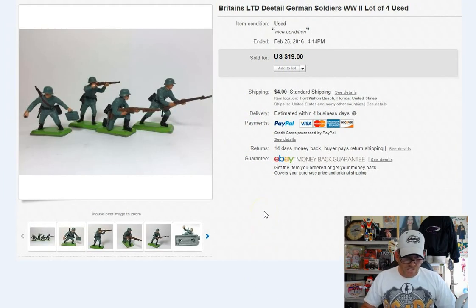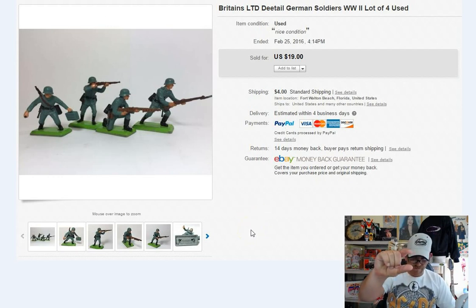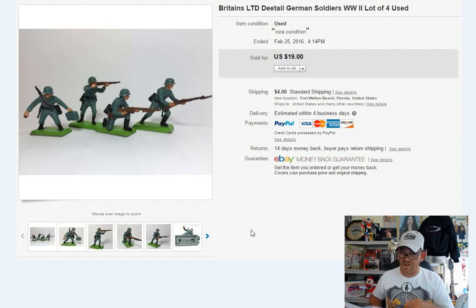These are little metal Britain's LTD. These I thought would have brought more money than what they did, but for what I paid for them, I got them in a huge lot of stuff. I believe it was with the GI Joe stuff, and I ended up getting $20.15 out of them. They're very small. They're just little pieces for collectors or whoever.